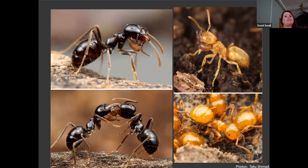But to begin, I wanted to share with you some of the different ways that these myrmecophiles trick and hoodwink the ants that they live with. One of the main things myrmecophiles do is steal vomit from the mouths of ants. So ants all have a social stomach that we call a crop. And that's where they store liquid food.